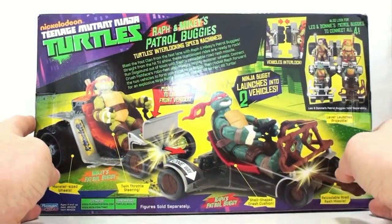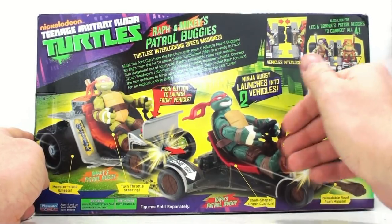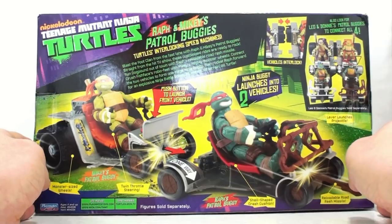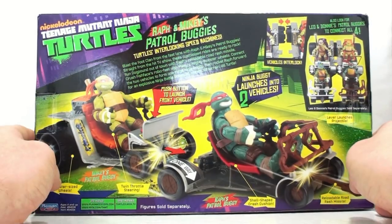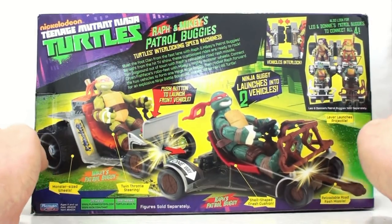Then for Raph and Mikey's buggy, it says, blast the Foot Clan from the fast lane with Raph and Mikey's patrol buggies. Straight from the hit TV show, these customized rides are ready to rock. Run Dog Pound out of town with Raph's reloadable Road Rash missile. Crush Fist Face's Robo Feet with Mikey's Mighty Monster Wheels. Connect the two vehicles to form one mega ninja buggy, then rocket Raph forward for an explosive ninja battle boost. All mutant, all terrain, all turtles.